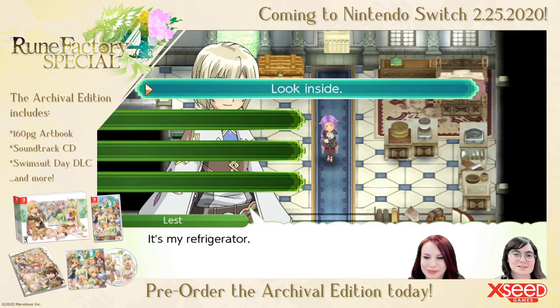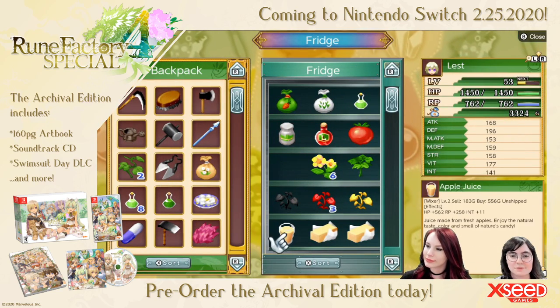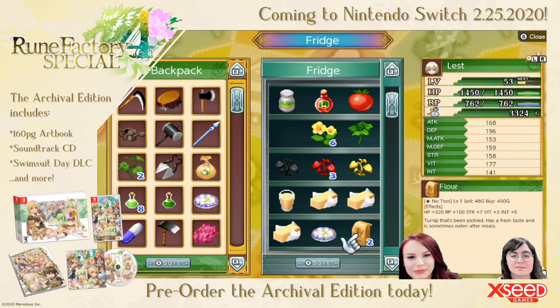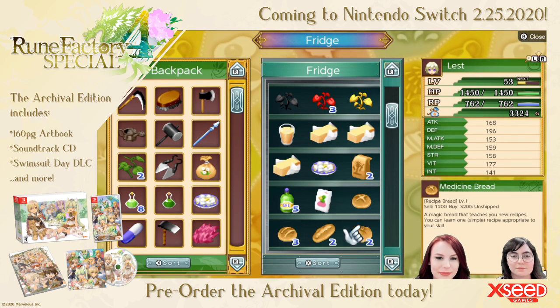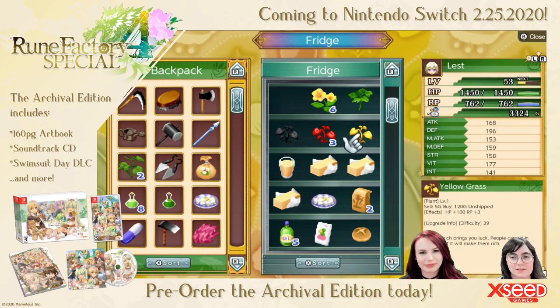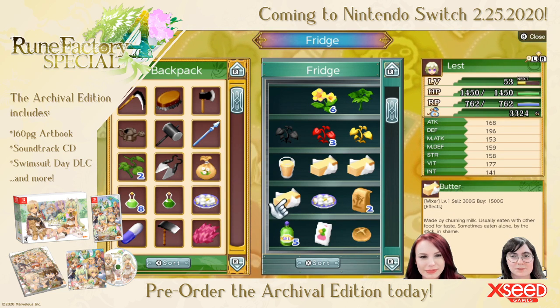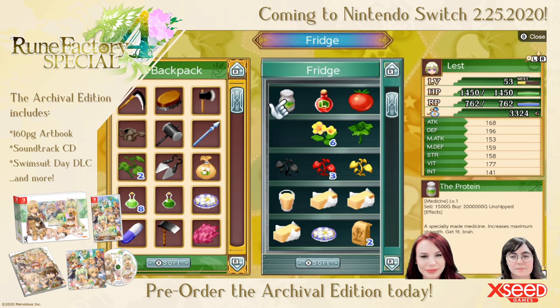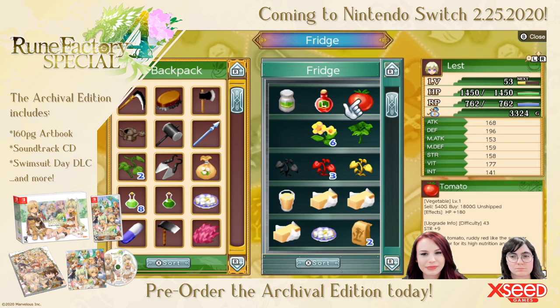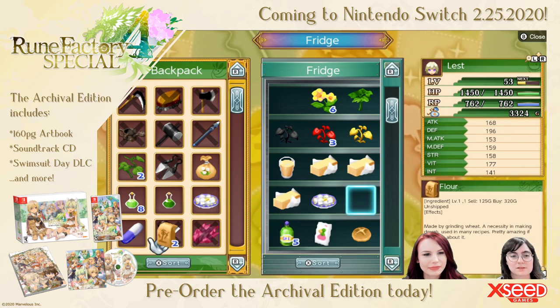Let's check the fridge. What's in the fridge? Oh, we got some nice stuff in the fridge. We got apple juice, we got butter, got flour. Oh, butter, that's the best thing. Bread, we got bread. We can moondrop flour, red grass. You can make stuff with butter and flour, right? It's expensive. I think you can make basic noodles with just flour. With just flour, okay. Let's go!